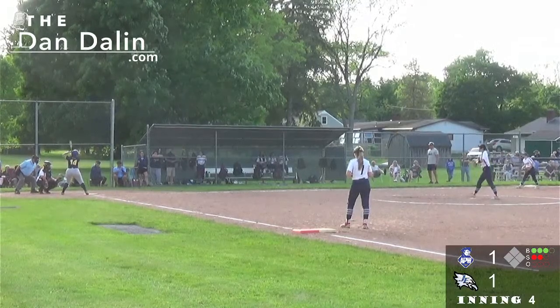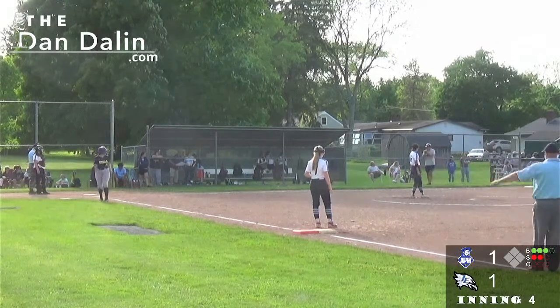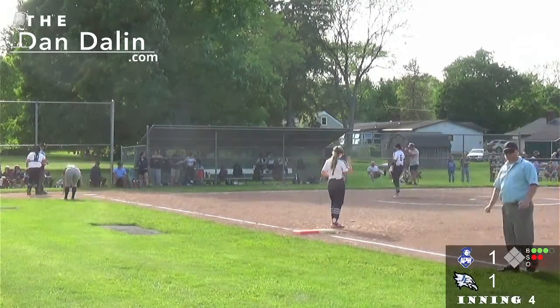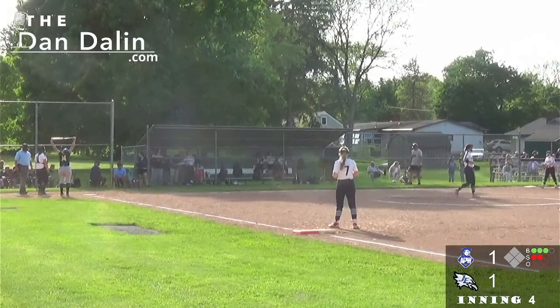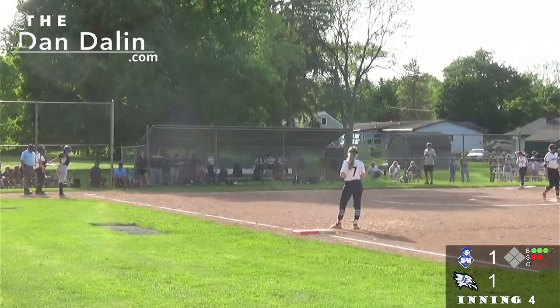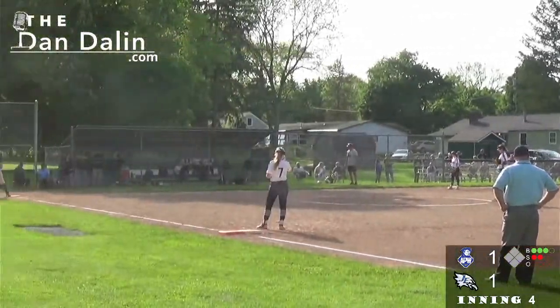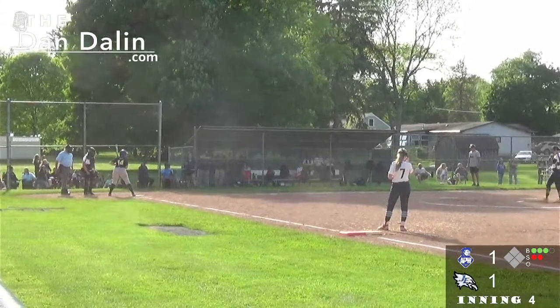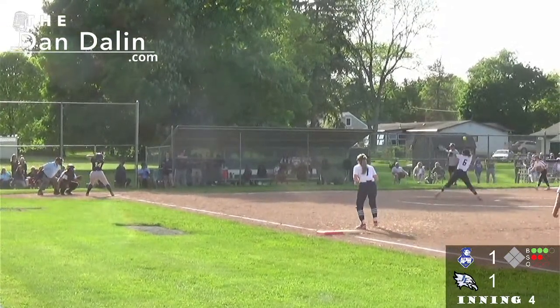3 balls, 2 strikes. We may see a breaking ball or a fastball, and she delivers, and it goes into the parking lot. Slows down. Wow. I thought it was heading right for the pickup truck. That pickup truck with all the people on it. Gonna park that close to the field. You better have your windows open and hope that it just lands inside.